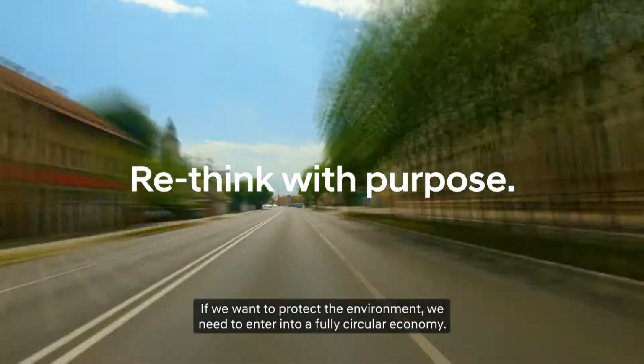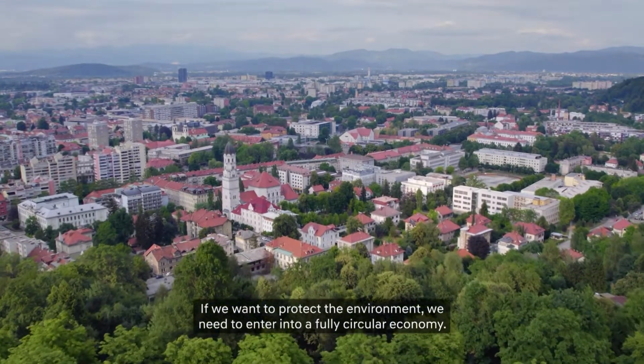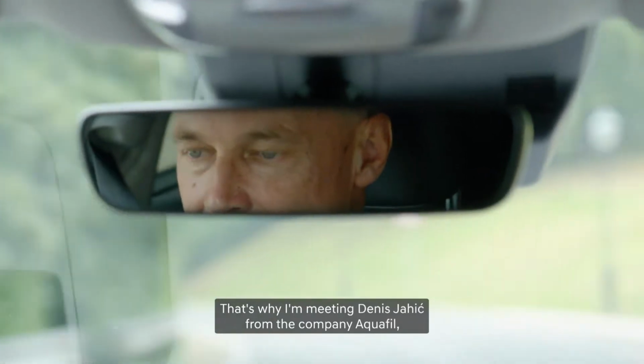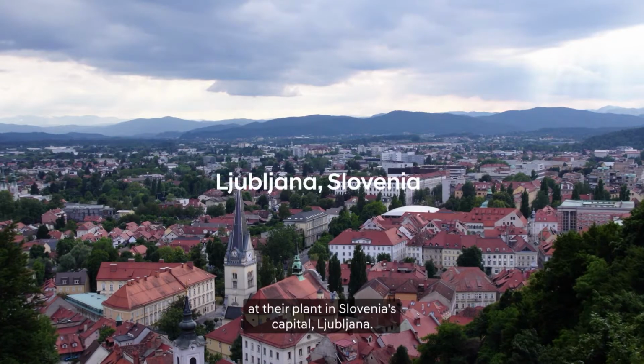If we want to protect the environment, we need to enter into a fully circular economy. And this calls for creativity. That's why I'm meeting Denis Jahić from the company Aquafil at their plant in Slovenia's capital, Ljubljana.